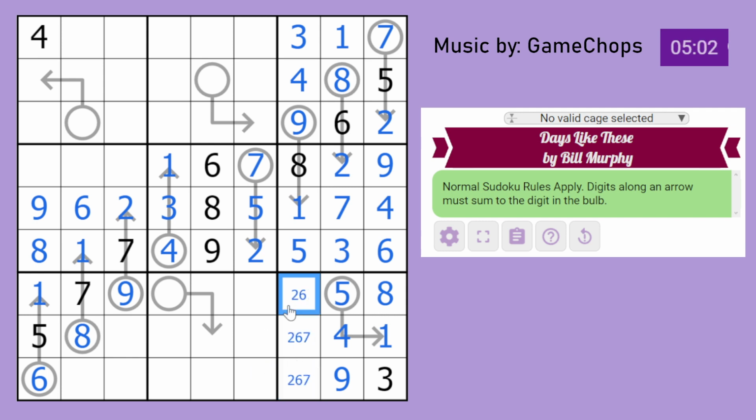That can't be 7, that can't be 6. These cells are, well, 3 sees those cells, so 3 goes there. Those are 2 and 4. That 2 sees this cell, so that's a 4, that's a 2. This 2 sees that, so that's a 7.